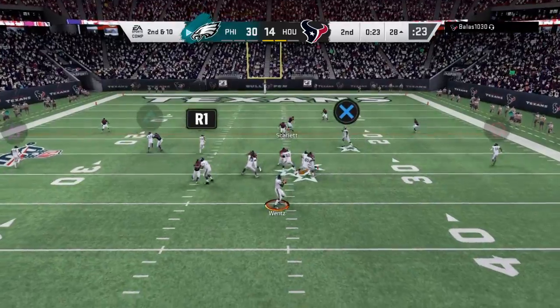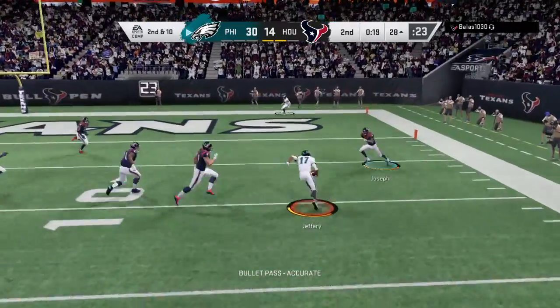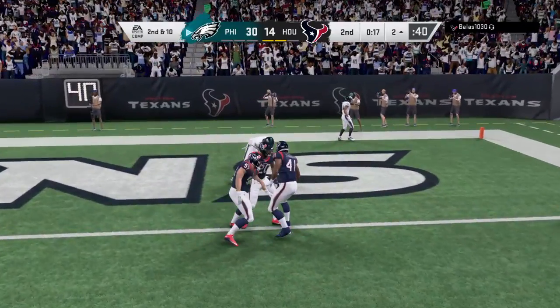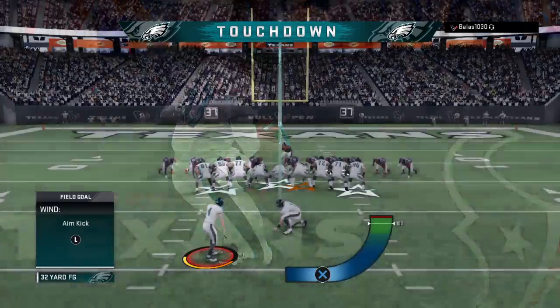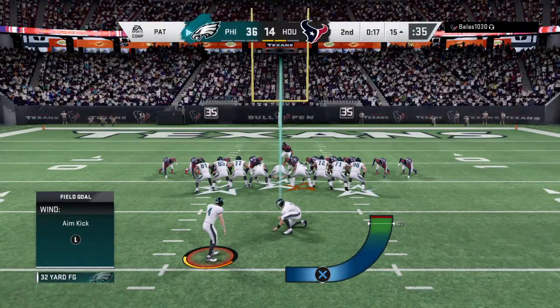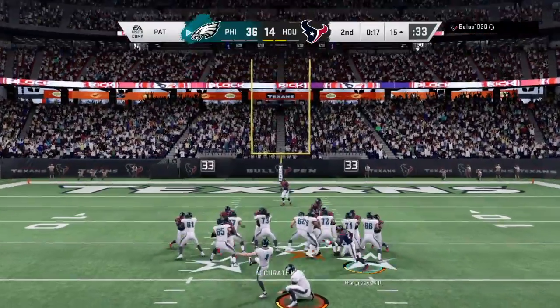Wentz will try again on 2nd down. It's brought in by Jeffrey. Touchdown. And he is into the end zone. Touchdown, Philadelphia. 3 touchdown passes now for Carson Wentz. And the Eagles able to push further out in front.